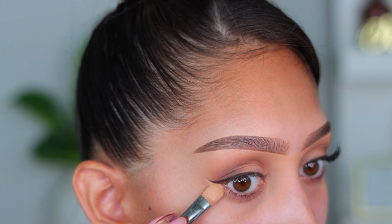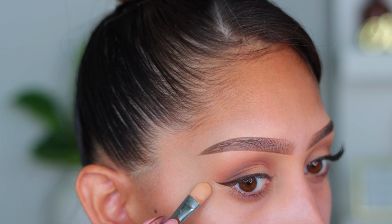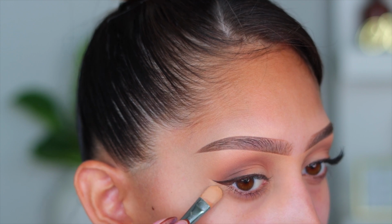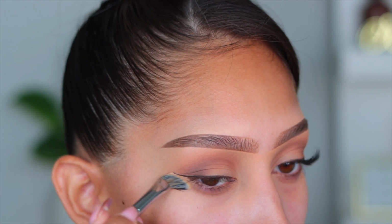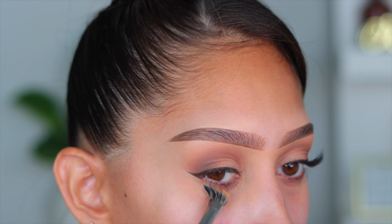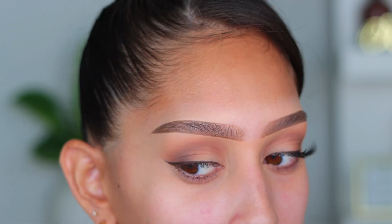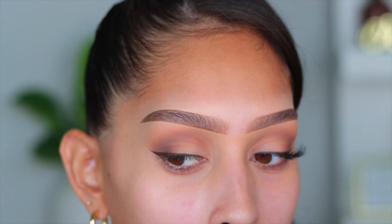So I'm going to go in and I'm not going to drag, okay? I'm going to stamp the concealer on, sharp AF. And then I'm going to go in with that same little blending brush that I used for my brows, and I'm just going to blend out that concealer so it's not harsh underneath there. That's what the little baby wing looks like. She's so cute. So now we're going to go in and add a lash.